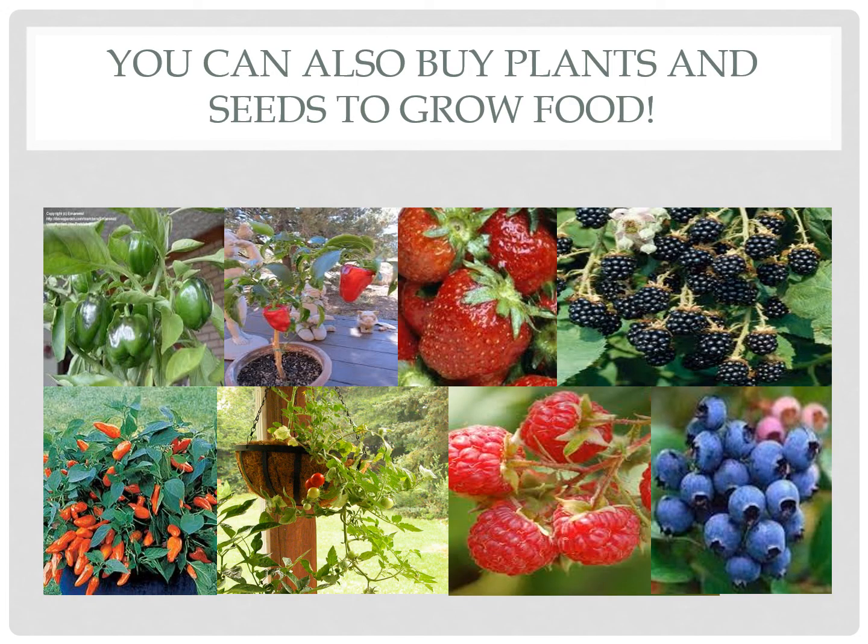You can also buy plants and seeds to grow food. This is very important because we want people to have a little bit of independence. And for every $1 spent on seeds and fertilizer, home gardeners can grow an average of $25 worth of produce. So those seeds and edible plants can be purchased at any retailer or farmer's market that accepts EBT cards.